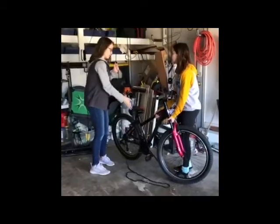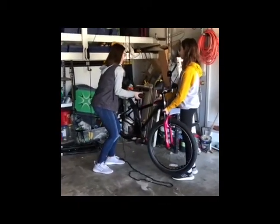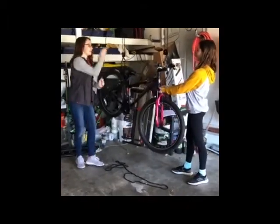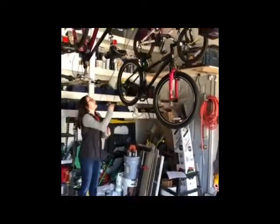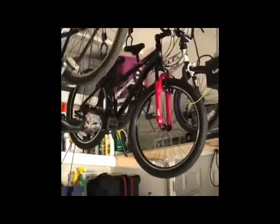We have an example of a pulley system. Pulleys are helpful because they help you lift heavy objects without using a lot of force. So see here, I can lift this heavy bike all the way up to the top without using a bunch of force. And this is an example of a fixed pulley because the pulleys are fixed at the top and the effort force is down and the resistance force is going up.